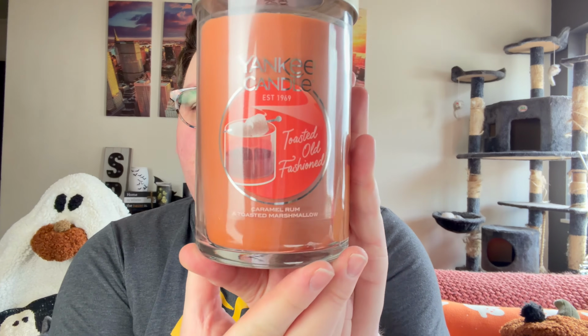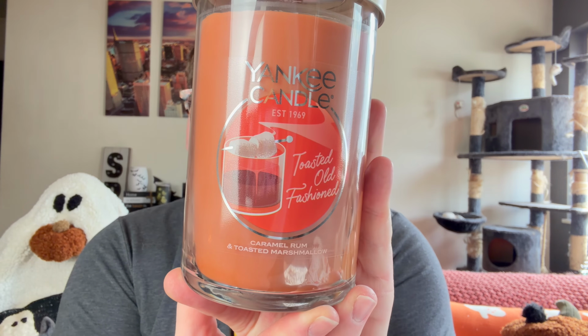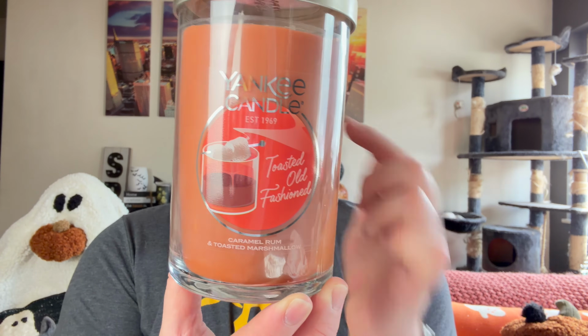This last one, I was going back and forth and back and forth. And then I'm like, you know what? This is perfect for this time of year. Toasted Old Fashioned. So again, we have that clip art. We have the jar with the toasted marshmallows on the top. The notes: aromas of smoky birch, caramel rum, and toasted marshmallows set the vibe for an evening bonfire with old friends, inspiring the night's beverage of choice.